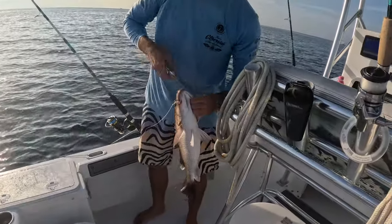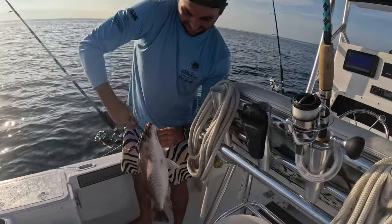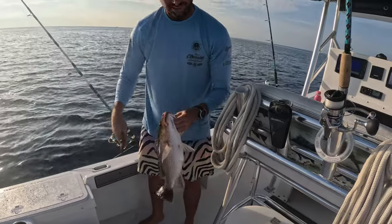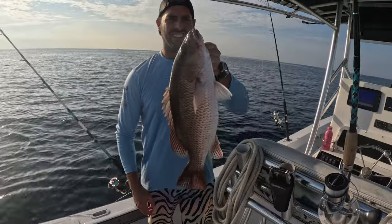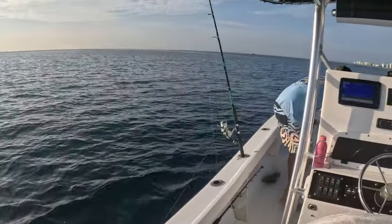Come on, baby. Watch your hook on your foot. Nice fish. There we go. At least we didn't get skunked.